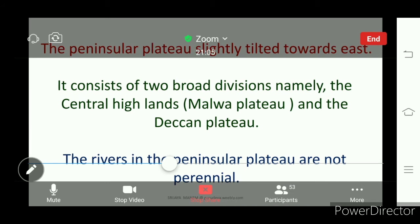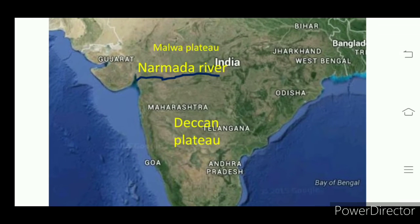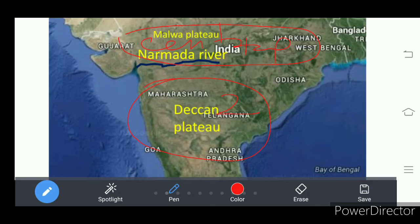Let us see the two important divisions of the Peninsular Plateau. Look at here. This is the Peninsular Plateau, showing the Deccan Plateau and Central Highland. Dear students, this is Central Highland where I have drawn. Central Highland consists of two divisions, and this is another division, the Deccan Plateau. So two broad divisions are there in the Peninsular Plateau. One is Central Highland, H-I-G-H, Highland, and the second one is Deccan Plateau. So let us see where the Central Highland is and what the boundaries of the Peninsular Plateau are.